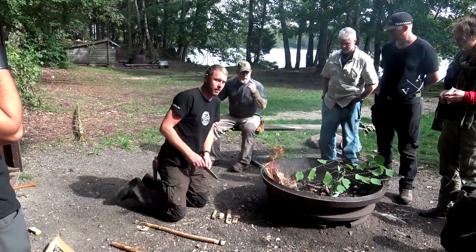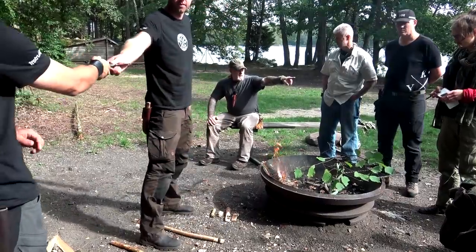All right? That's what you guys need to get to, and then we'll put a community fire like we did at the basic class, and that's where you guys will make your char. Now, out here, the primary go-to tinder source are these dead ferns. They can be processed from the coarse condition to medium and even fine materials.